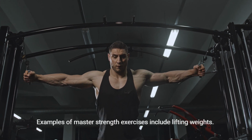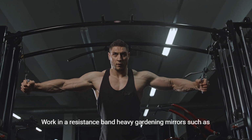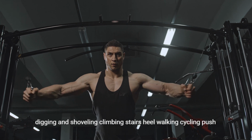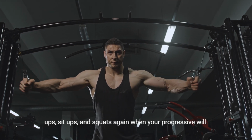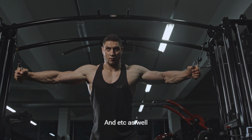Examples of muscle strengthening exercises include lifting weights, working with resistance bands, heavy gardening even, such as digging and shoveling, climbing stairs, hill walking, cycling, push-ups, sit-ups, and squats. Again, when you progressively overload, and so on.